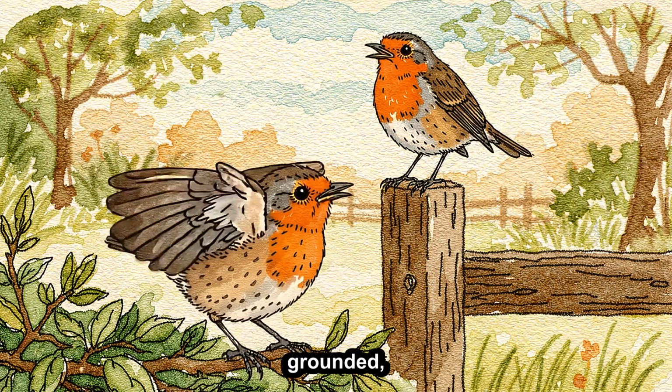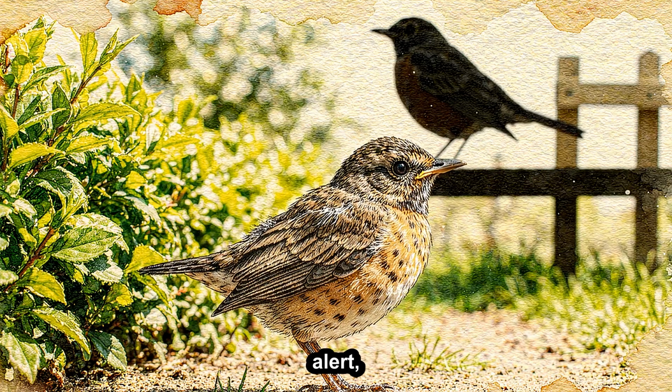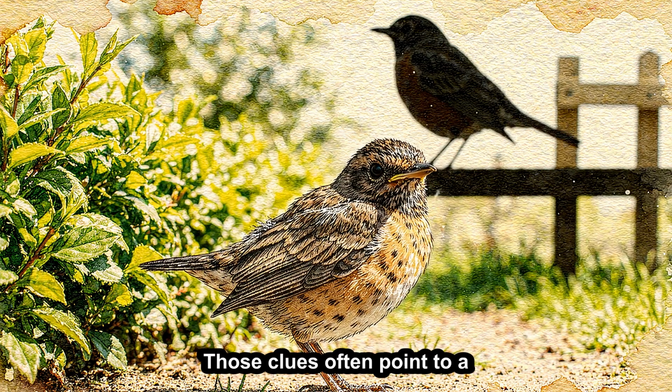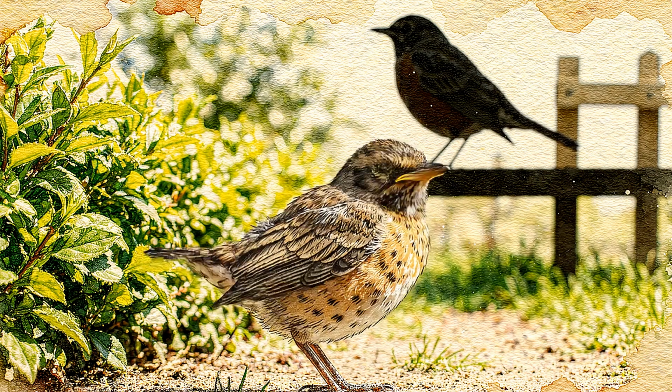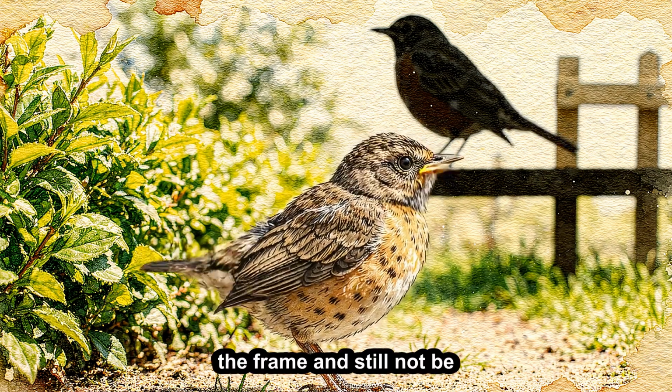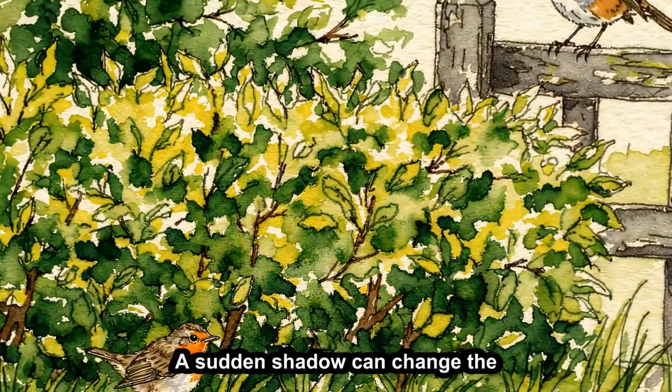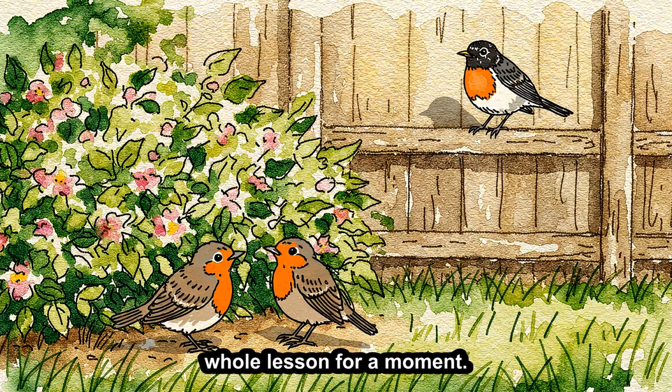Grounded, short-tailed, alert, and watched by an adult nearby. Those clues often point to a fledgling. A bird can be alone in the frame and still not be alone in the story. A sudden shadow can change the whole lesson for a moment.